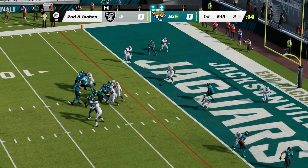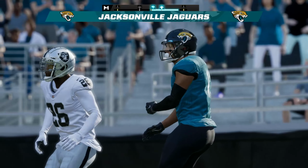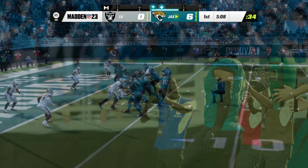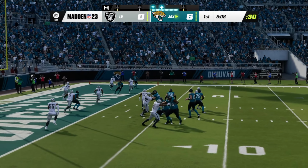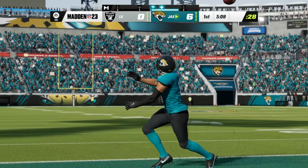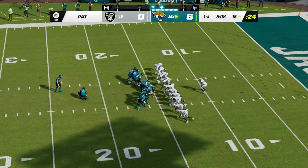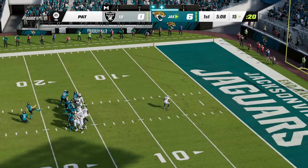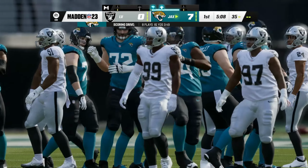On 2nd and very short, Lawrence got his man. It's caught. Touchdown, Jaguars. Christian Kirk on the receiving end of that touchdown pass from Trevor Lawrence. And the Jaguars will jump on top with the game's first score here this afternoon. Riley Patterson now for the extra point. And this is up and good. The score now 7-0 Jaguars.